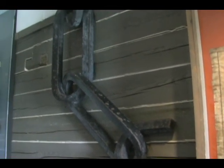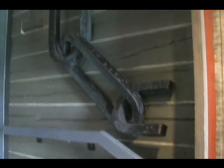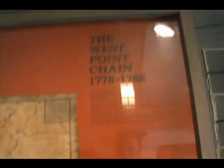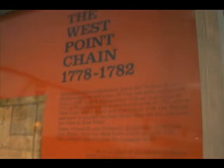And here are links from the famous chain. You can see how they're square and not rounded like they would be today. That would be the shape of old links made years ago. As an engineer, you know that that creates tensile strains on the edges, which are unacceptable, but it did its job.